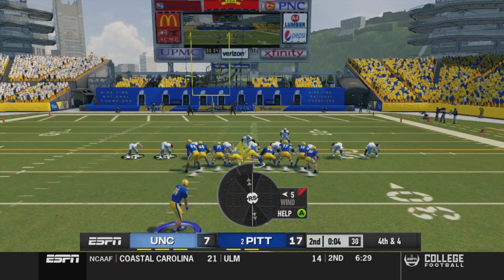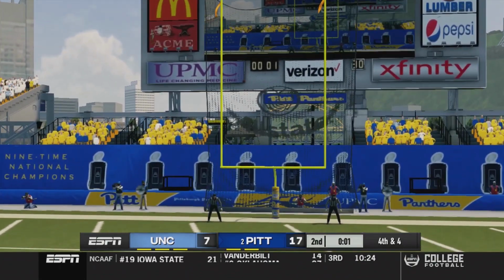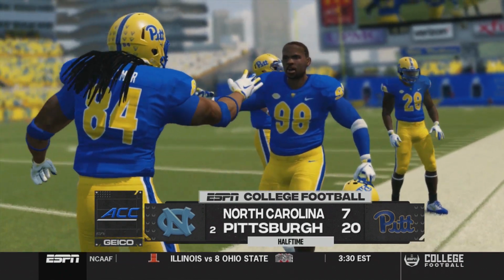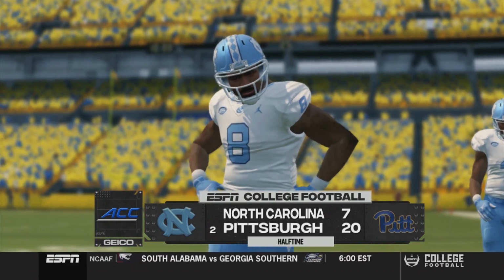And it's going to be 4th and 4 for the Panthers. Johnny Midday out for about a 40-yard kick. That's right down the middle. And the Panthers take us to halftime, leading 20-7. So really impressive by the Panthers here in this contest.